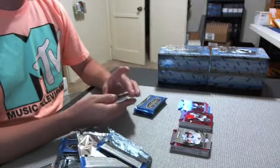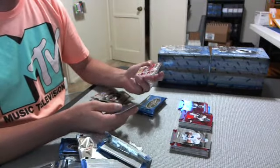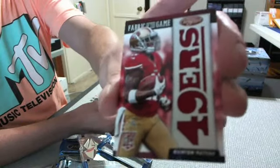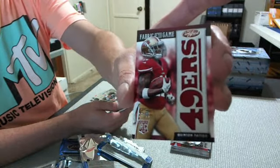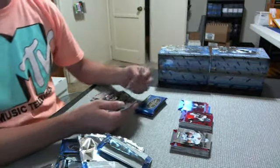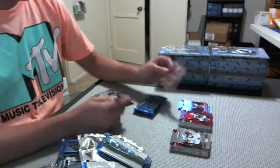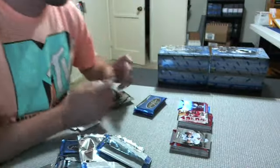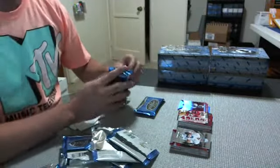What makes him the best? He's got the lowest career ERA in the history of baseball. Quinton Patton for the 49ers. He's walked two guys in the last two months. He's just the best. I don't know what else to say. Quinton Patton, 49ers, jumbo. It's nice. Niners, Knowledge 13.